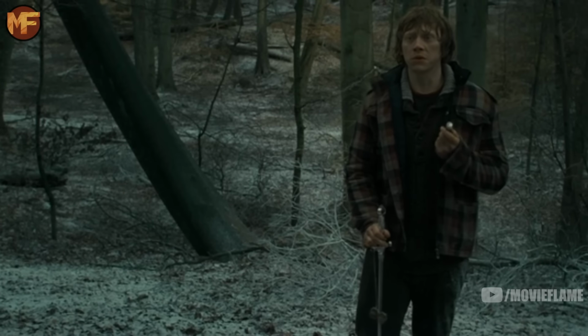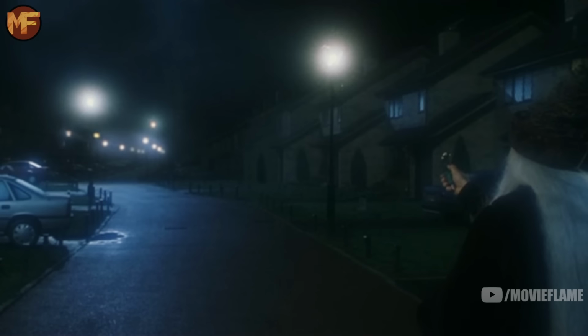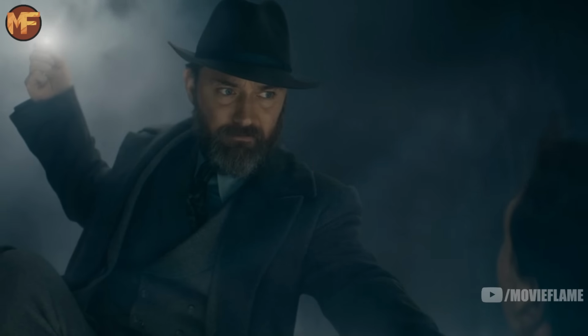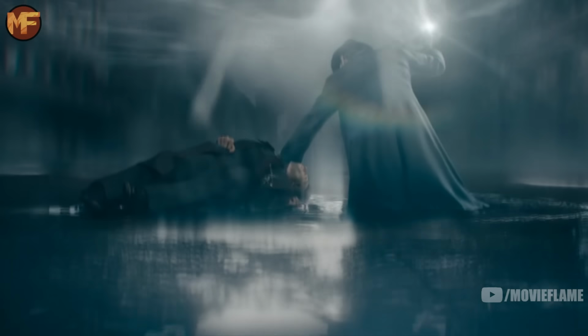The object Dumbledore uses to put the streetlights out becomes an important object in the final book, and there we learn that this object is called a deluminator, something Dumbledore made himself. We also see him use this in The Secrets of Dumbledore, and it brought himself and Credence into the mirror world.